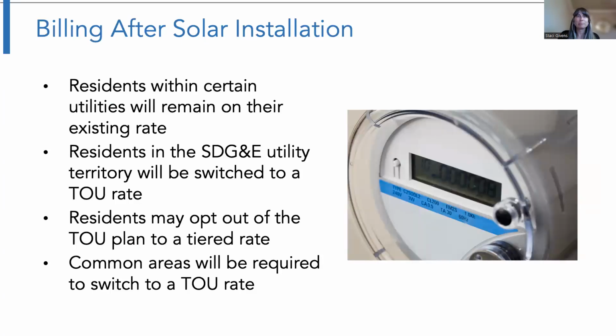Next slide, please. After a solar energy system is installed and operating, the utility rates can look different for both the common area and resident bills. Residents within a certain electric utility will remain on their existing utility rate. Examples of those utilities are PG&E, SCE, and a couple others. Residents within San Diego Gas and Electric utility territory will be switched from their existing utility rate to a time of use rate. If residents are switched to a time of use rate, they may opt out and switch back to a tiered rate plan.